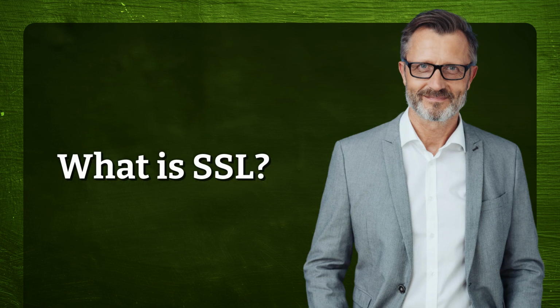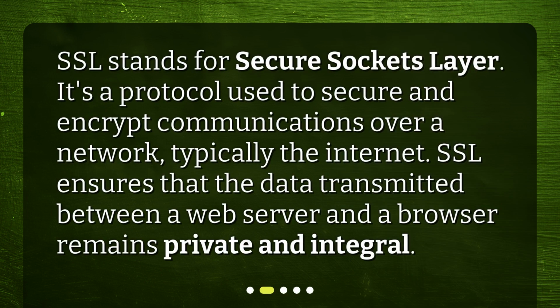What is SSL? SSL stands for Secure Sockets Layer. It's a protocol used to secure and encrypt communications over a network, typically the internet. SSL ensures that the data transmitted between a web server and a browser remains private and integral.